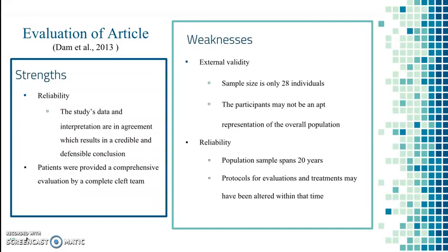Limitations of the study include its sample size and longevity. Being that the sample size is only 28 individuals, the participants may not be an apt representation of the overall population, which is a threat to the study's external validity.